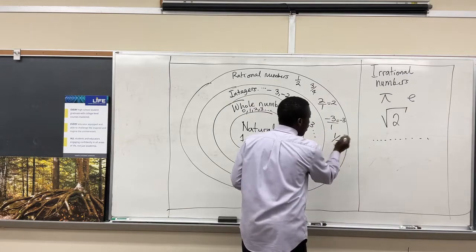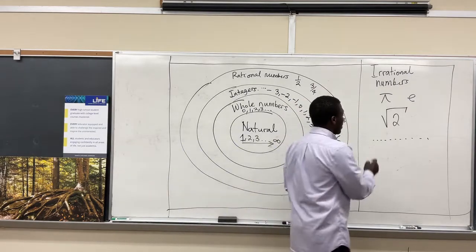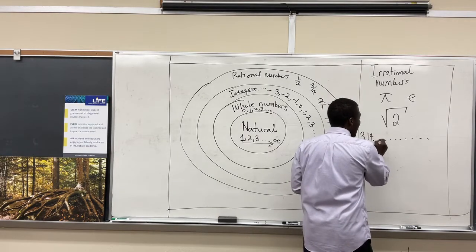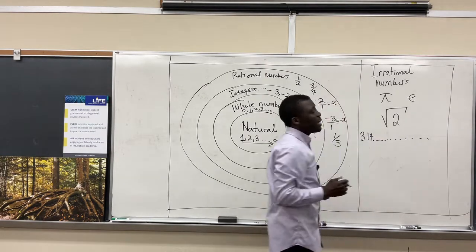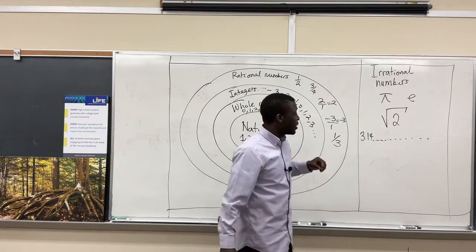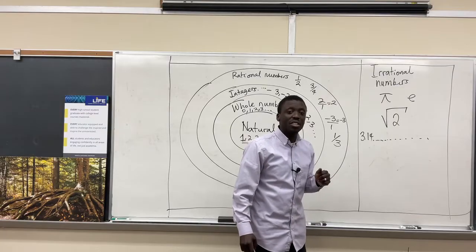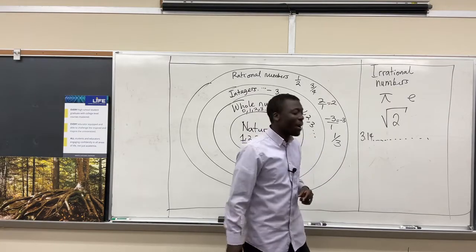You could do 1/3 here. We know it's 0.333 repeating, but with irrational numbers, you have 3.14, and then it just goes on and on. Now, if you have friends who are trying to make you feel bad for not knowing pi to many digits, tell them that there are people who have memorized pi to over 5,000 digits, and tell them to try telling you pi to 5,000 digits.